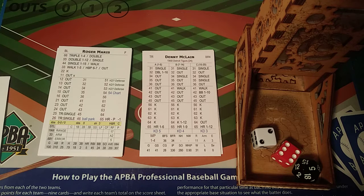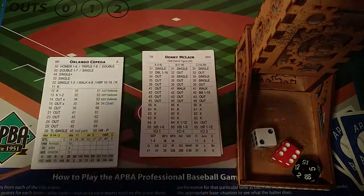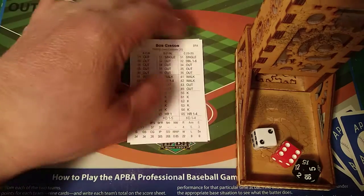Maris gets a 62, which is a blank. On McLean's card, that is a strikeout. So that'll end the inning. After 5, 2 to 1, St. Louis. I'm going to go top 6. Gibson back on the hill.